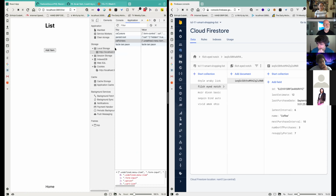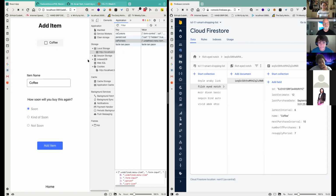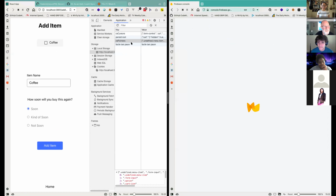Once you have a new shopping list, you'll be able to track your token. We'll also need to add an item so that the token will actually show up in the Firestore. And my go-to is generally always coffee, because caffeine is incredibly important. It's my lifeblood.